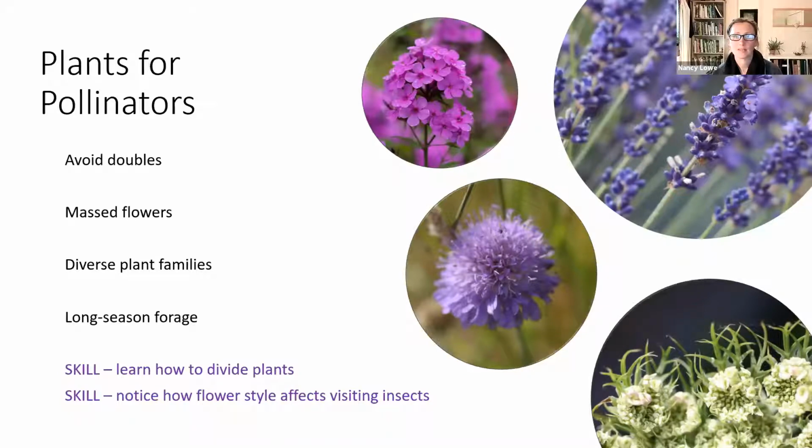And that's another type of flower that's really good to look out for. So you're thinking about how many nectaries you're going to get by looking at these massed flower effects or these composite flowers. The other thing to think about is diverse plant families. As I mentioned a bit earlier on, you're looking at different flower shapes in different families. And those different flower shapes are suitable for different types of insects who have different shaped mouth parts.